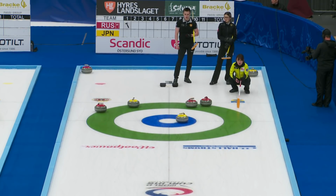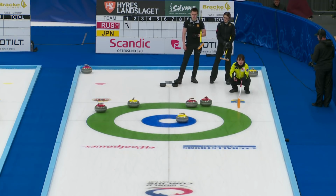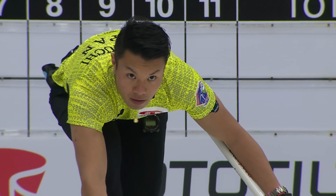Japan, instead of hitting that rock in the 4-foot, could have put a guard up on that shot, try to force Russia a little bit more, but opted to play this end a little bit more open by hitting that rock.